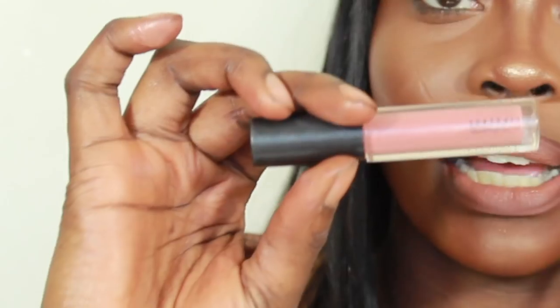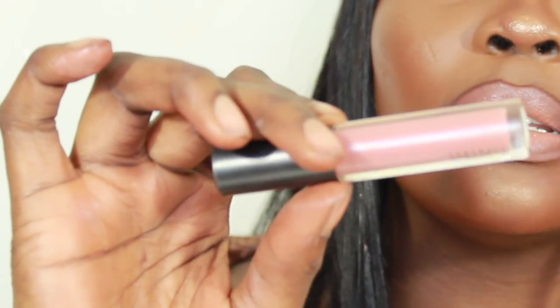And then what I'm going to do is put on this new lip gloss that I got from MAC probably two weeks ago. It's one of my favorites. It's called Best Teddy, so it's the lip gloss equivalent to Velvet Teddy. And I'm just gonna put this all over.